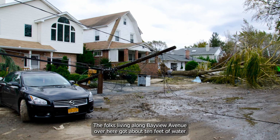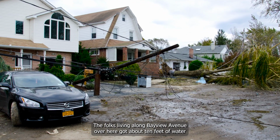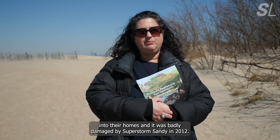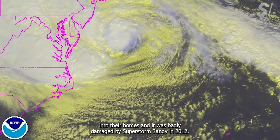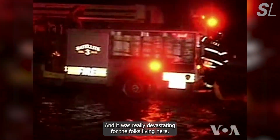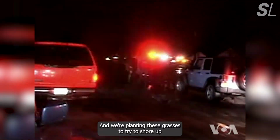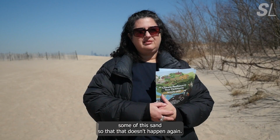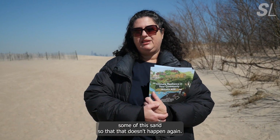The folks living along Bayview Avenue over here got about 10 feet of water into their homes. It was badly damaged by Superstorm Sandy in 2012, and it was really devastating for the folks living here. And we're planting these grasses to try to shore up some of this sand so that that doesn't happen again.